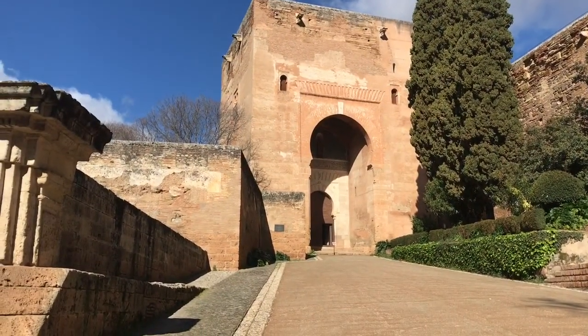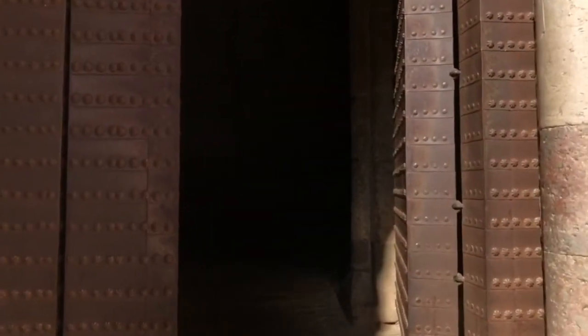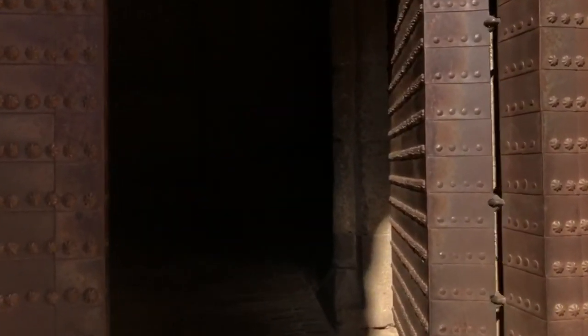The Alhambra has two different entrances. Here's me going into one of them. Look at the detail that goes into making these amazing doors.